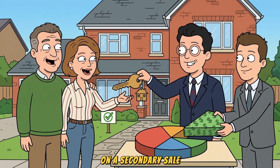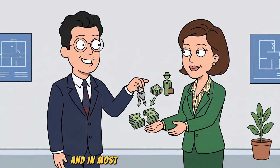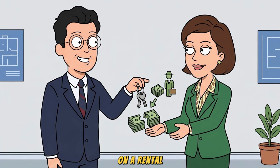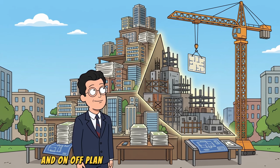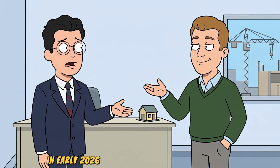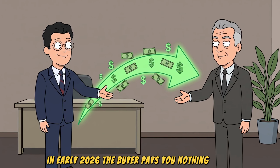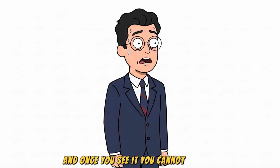On a secondary sale, the standard is 2% of the price, plus 5% VAT, and in most cases the buyer pays it. On a rental, it's 5% of the annual rent, paid by the tenant. And on off-plan, the segment that made up roughly 70% of Dubai's transactions in early 2026, the buyer pays you nothing at all. The developer pays you. That's the reveal, and once you see it, you cannot unsee it.